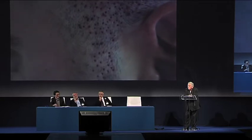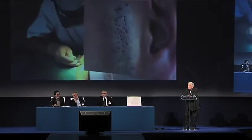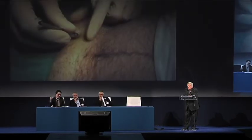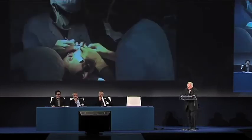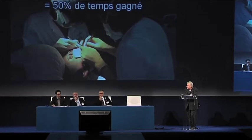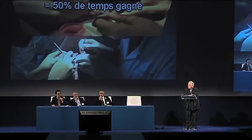FUE is quite a long procedure, as Dr. Vashnik said. We even took from the sideburn area without any scarring, and we even dared. It's quite delicate. Yes, it's really a case of looking everywhere. Exactly, we looked everywhere. So here we're in the second session, and we decided to do this with 4 hands. This allowed us to remove the hair much more quickly. Yes, because one of the problems of FUE is time. It's a very, very long technique, and here we gain 50% of the time. We're using 2 practitioners on the same patient.